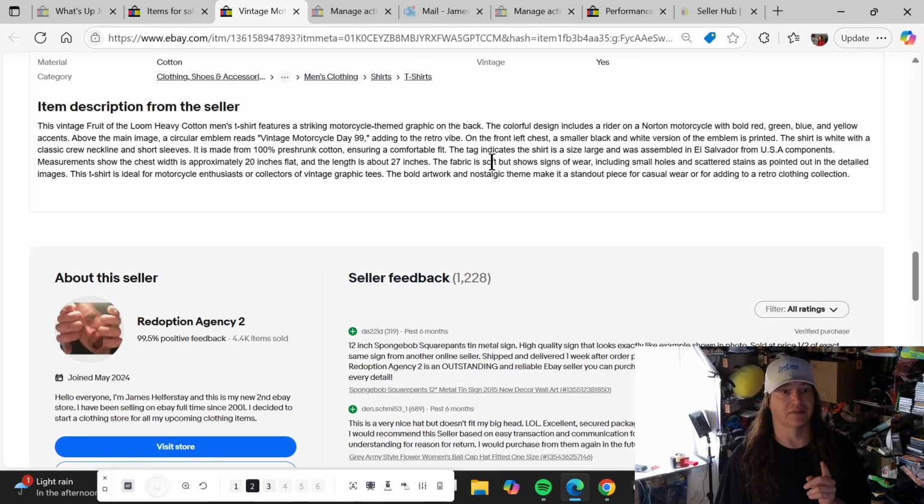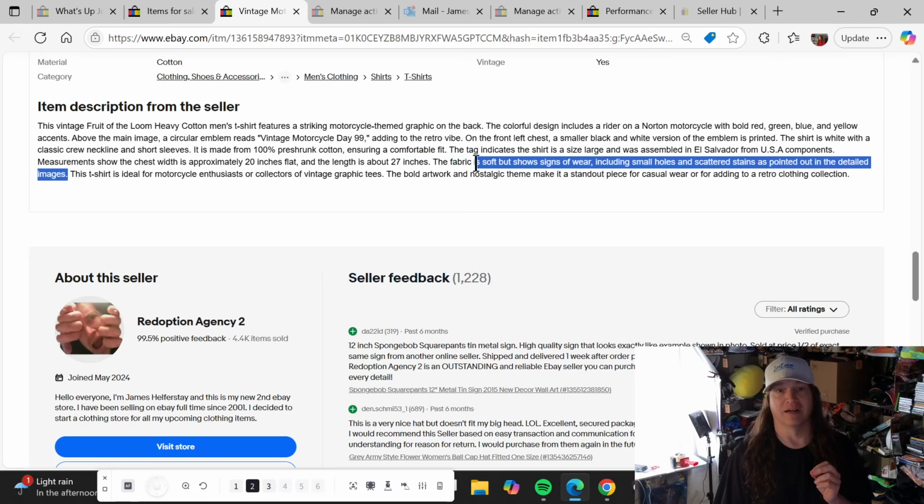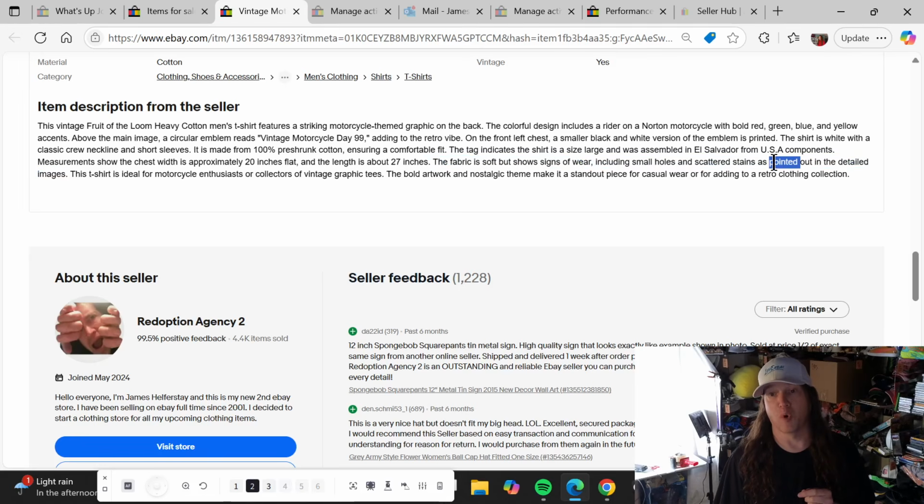Where's it at? Here it is. The fabric is soft but shows signs of wear, including a small hole and scattered stains as pointed out in the detailed images. That right there, when it did that, I'm like, yes. Because that's one thing that I wasn't sure about. Is it going to recognize that I'm pointing out a hole? Is it going to recognize that I'm pointing out these stains? And it did. It recognized I was actually pointing, quote unquote, pointing out in detailed images.